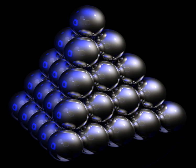Here n is the number of layers in the pyramidal stacking arrangement, and m is the number of cannonballs along an edge in the flat square arrangement.